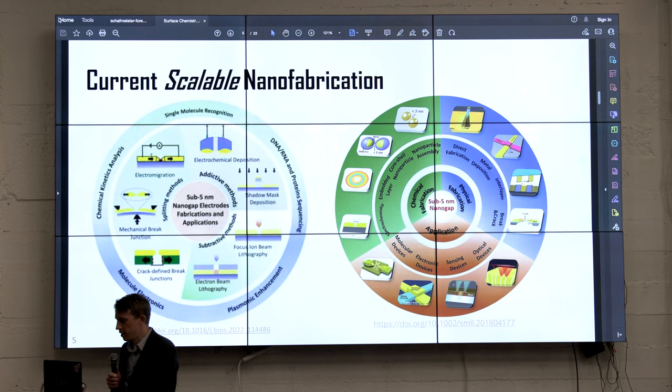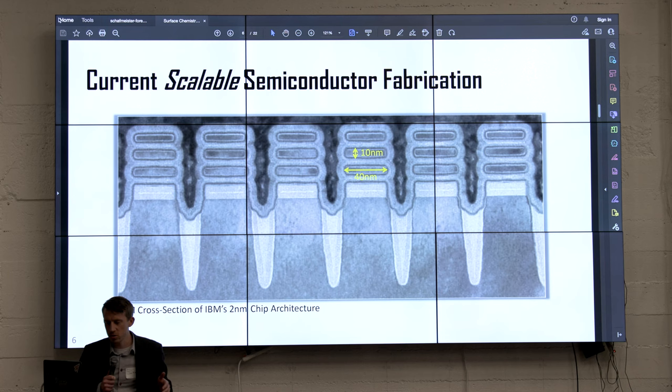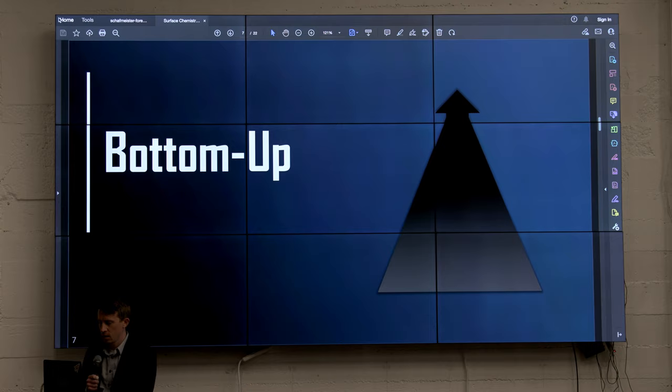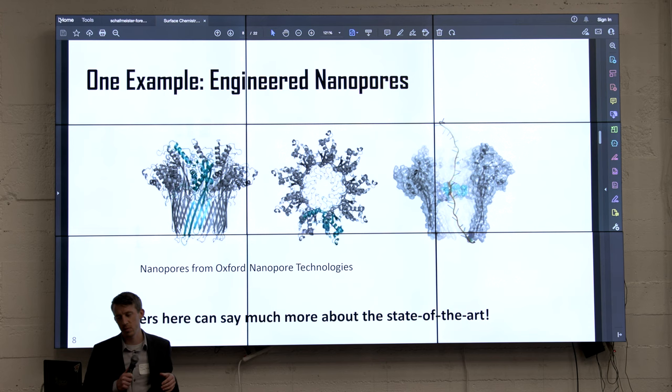And when you go to semiconductor fabrication, this is IBM's 2 nanometer chip architecture. Obviously the dimensions are slightly different there, and this is doing something somewhat different. But my big claim is that for the scale that we can do, where you know where each atom is with proteins, we can do that top-down fabrication, and we can do that bottom-up de novo design. I won't say too much about the bottom-up. I think people here can tell me much more about this, and that's what I'm excited about.